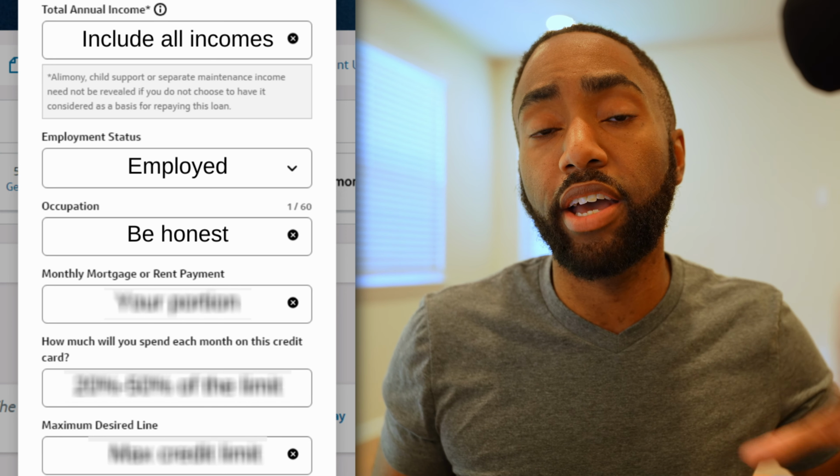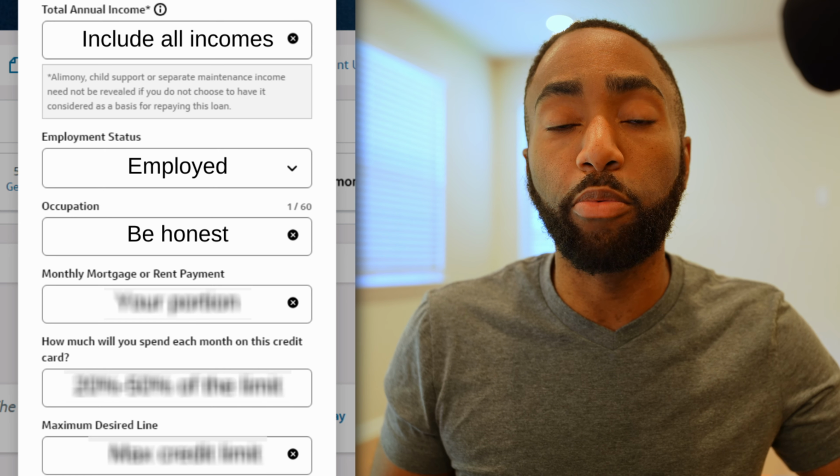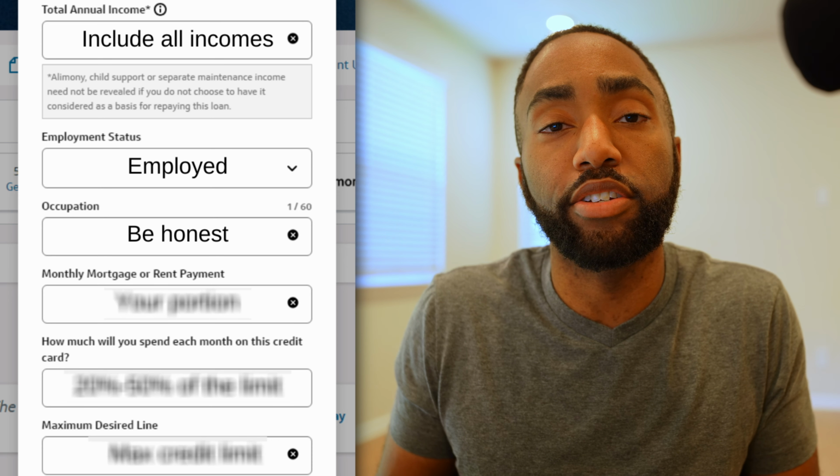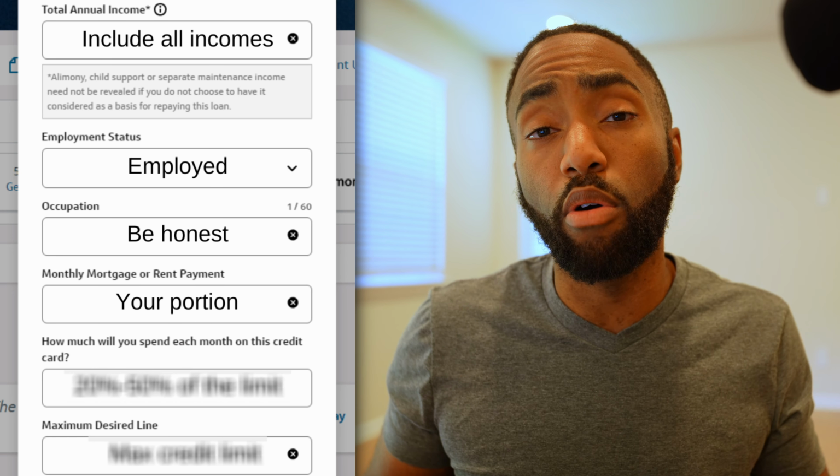Next is occupation. Now you can choose whatever you want here. You want to be very honest here, and you just want to choose something that's acceptable. Obviously, if you're a nurse or an engineer or a software engineer, then choose those things and just write it in. Next is monthly mortgage or rent payment.